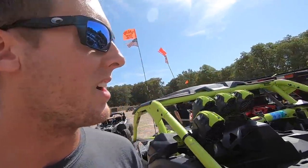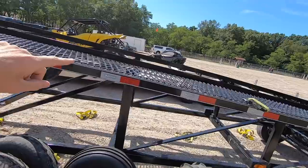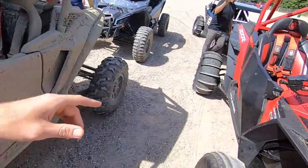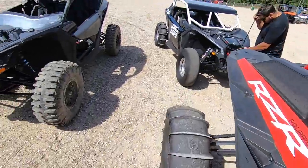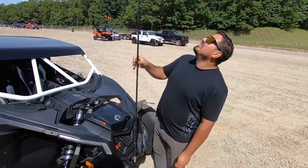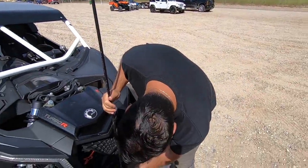We got a ton of bikes out here today. So we got Doug's Yamaha over there. Here's the Talon from yesterday, Cooper Road. I don't think we're gonna be riding that today, but Nick's Razor, Nick's X3, Beast Mode. There's a freaking ton of side by side.